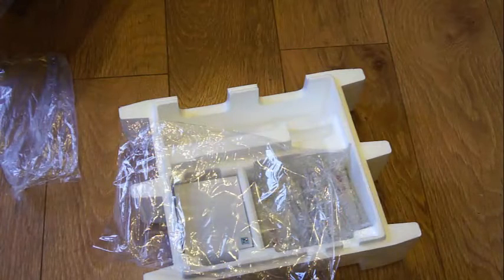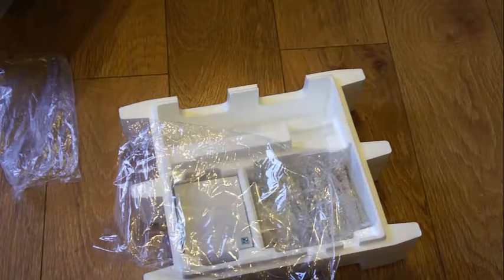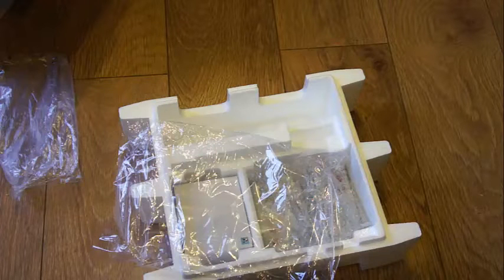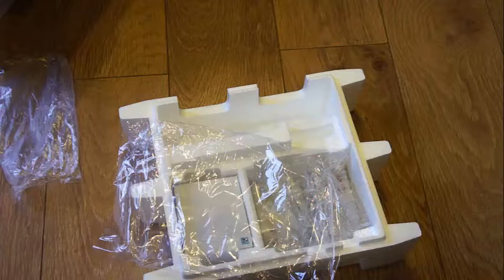Now, I didn't just buy that because it's cartridge based. I didn't actually show you that. The cartridges go in the cartridge slot at the top there. You can see. Yeah, it's cartridge based, but apparently there was only something like 26 games released for it, which isn't a lot, and apparently a lot of the games were just straight ports from the Amstrad computer.